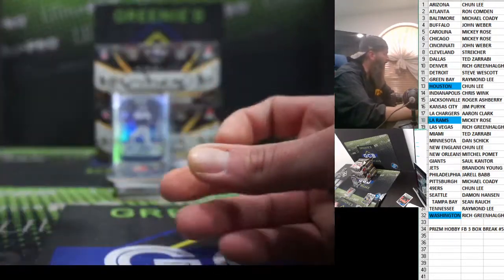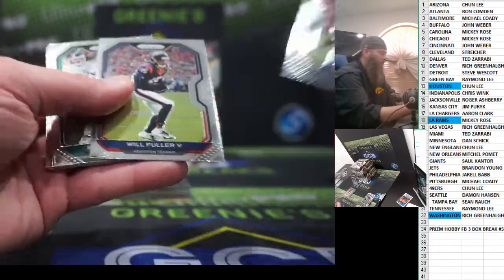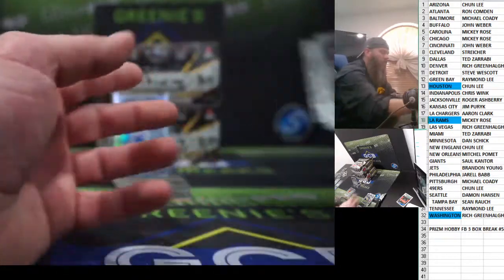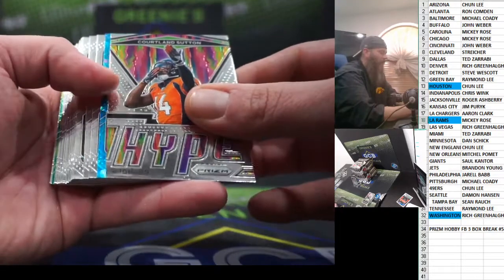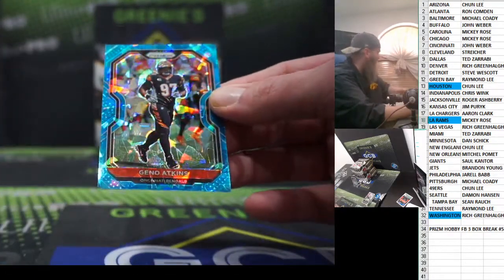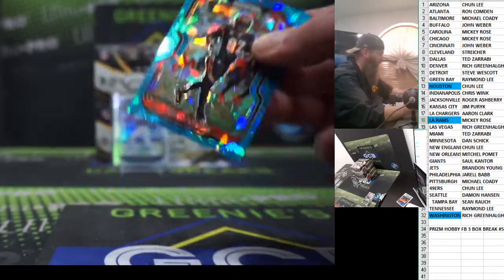Side to side's good again, a little top to bottom. Last of box one. Courtland Sutton Hype and Geno Atkins. Cincinnati. Blue Ice. I gotta grab some more holders.